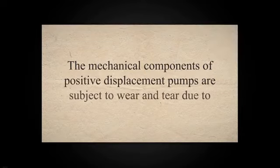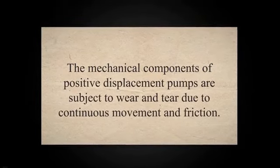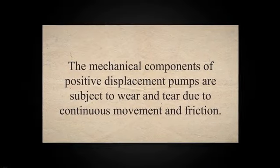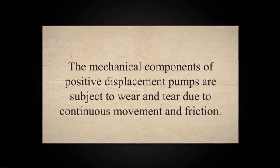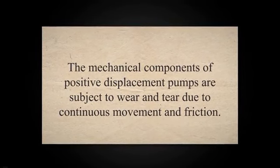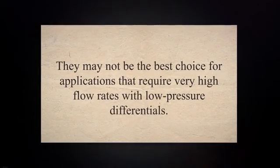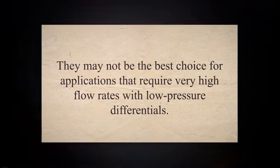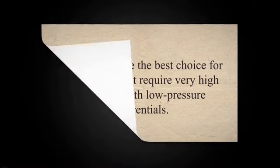The mechanical components of positive displacement pumps are subject to wear and tear due to continuous movement and friction. This wear can result in reduced efficiency and require frequent maintenance or replacement of parts like seals, valves, and diaphragms. Positive displacement pumps have a relatively limited flow range compared to dynamic pumps. They may not be the best choice for applications that require very high flow rates with low pressure differentials.